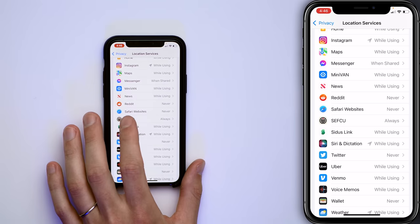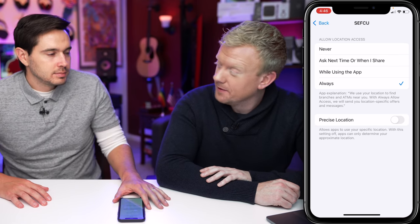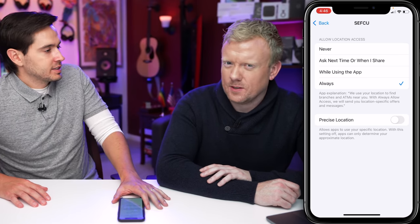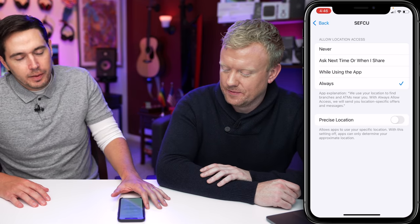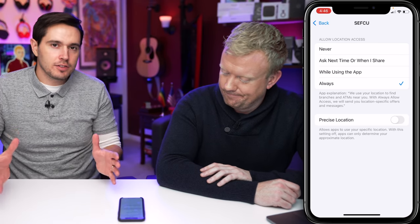So, CephQ, always. We don't want that. CephQ is a bank in upstate New York. Does my bank need my location all the time? No, it doesn't. I don't think it really ever needs my location, but pretty much anything other than always would be pretty safe in terms of battery life.